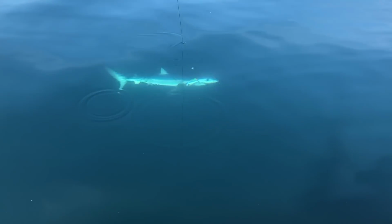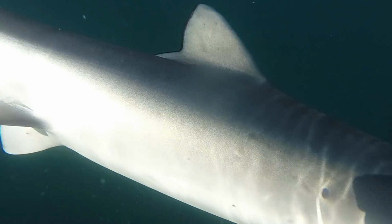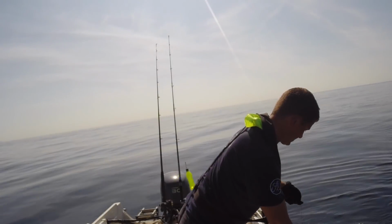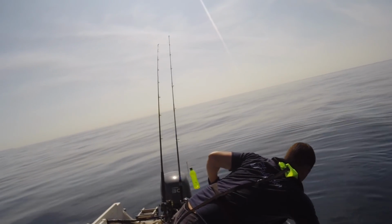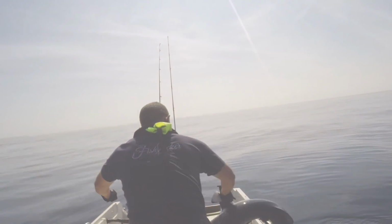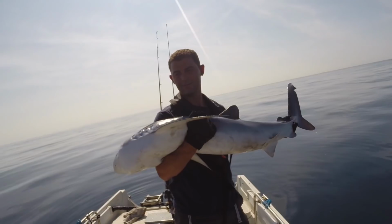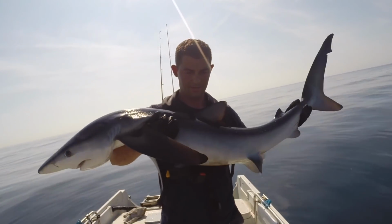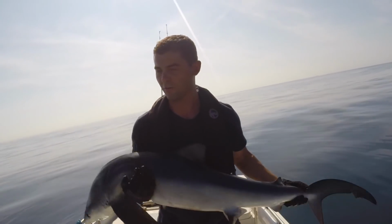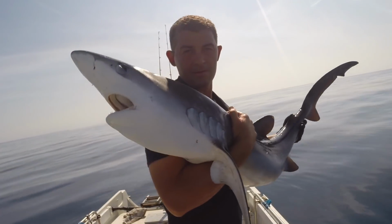There he is, can you see him? See the bait in the corner of his mouth? There you go. I'd put him being over 30, might go 40. There you go.